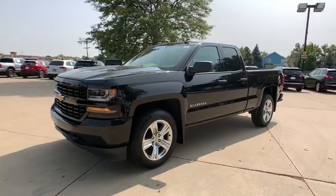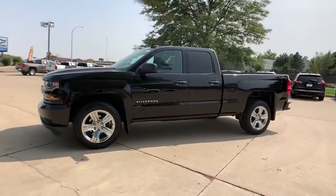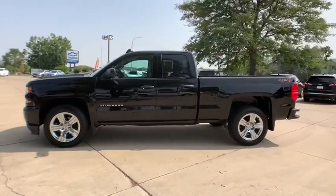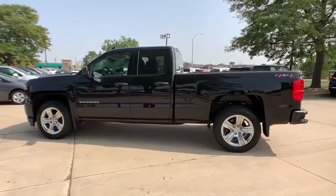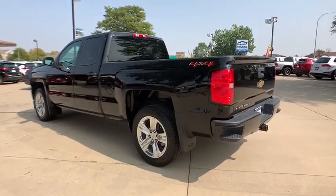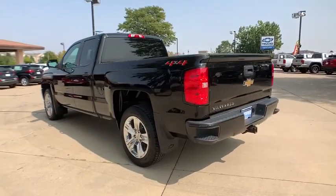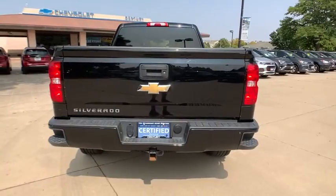We are pleased to show you the 2018 Chevrolet Silverado 1500. The Chevy Silverado 1500 is the perfect combination of functionality, reliability, and technology. The impressive interior is simply another reason that the Chevy Silverado is a top choice among truck buyers. This vehicle has less than 25,000 miles.